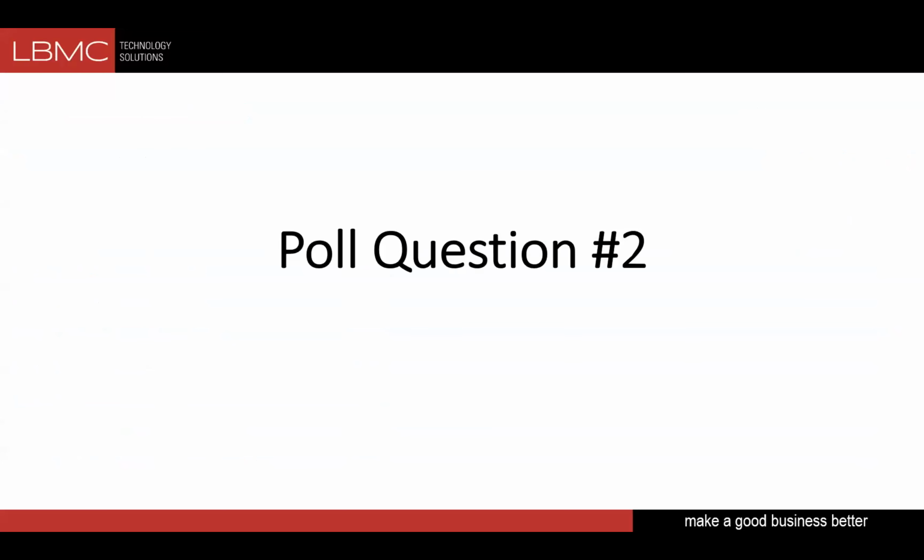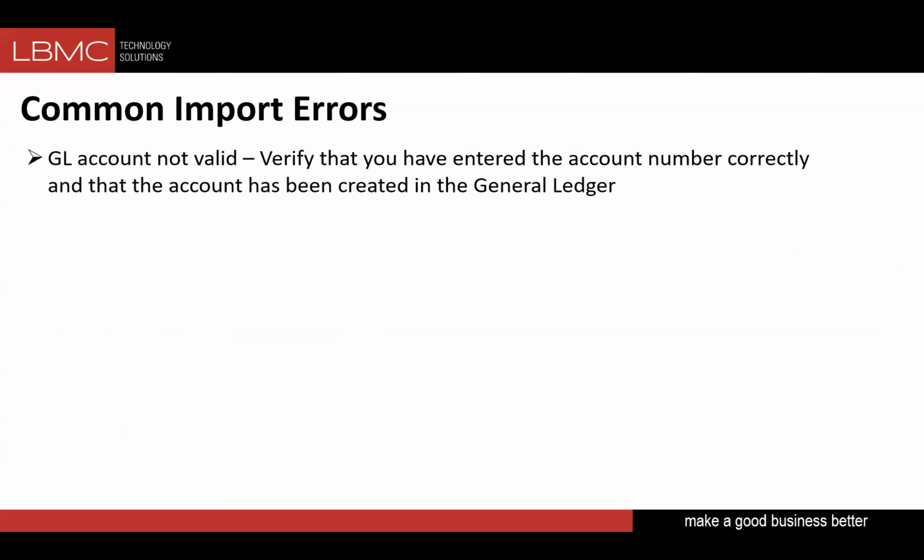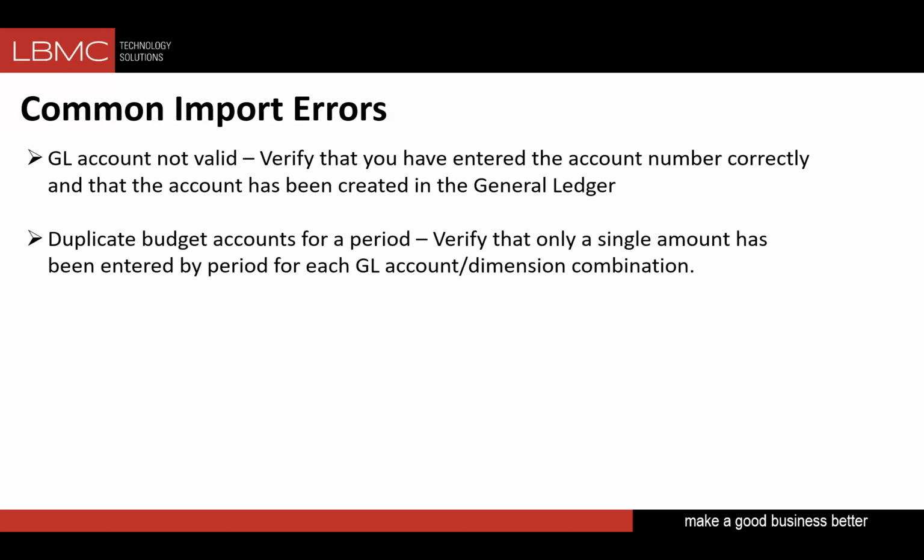Okay, wonderful. So let's talk about some common import errors that you might run into. So there's a few main ones that we typically see across the help desk. So first and foremost, our GL account is not valid. So you want to verify that you've entered the account number correctly, that that account has been created in your general ledger. And not only that, but it is listed as active. You want to make sure of that.